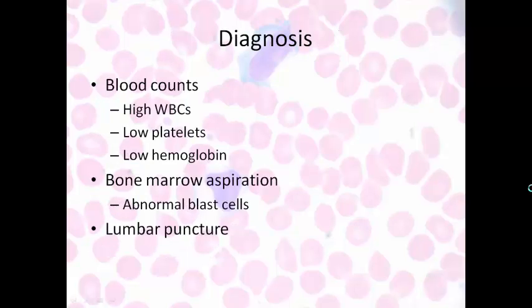To diagnose leukemia, we first start by looking at the blood counts. Just with a venipuncture, draw some labs, see what we see. So, of course, we expect to see high white blood cells, low platelets, and low red blood cells, or hemoglobin. But to truly diagnose this as, yes, this is caused by leukemia, and to determine what kind of leukemia, we do a bone marrow aspiration. Actually collect some of those blast cells from the bone marrow, and you can see them under a microscope and determine which cells have the problem, what type of leukemia it is.